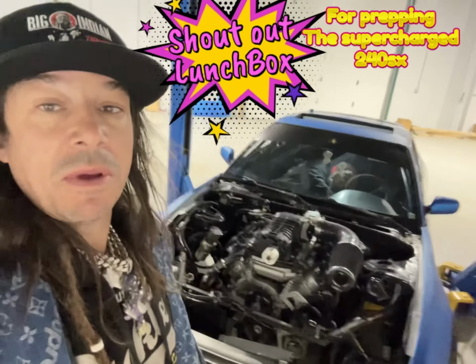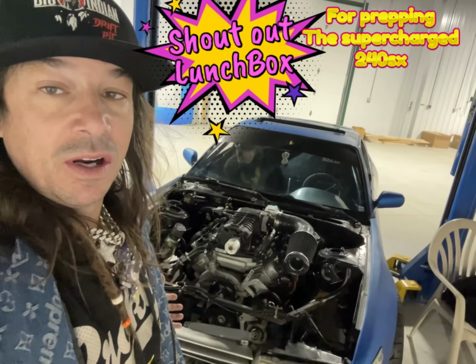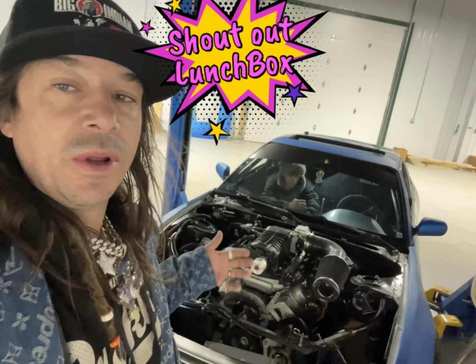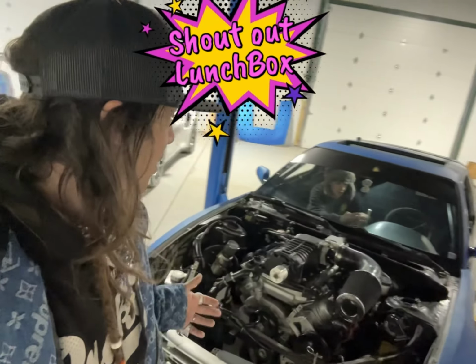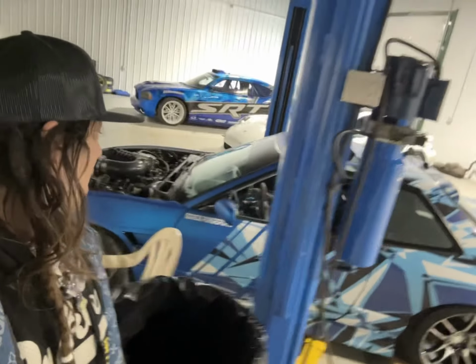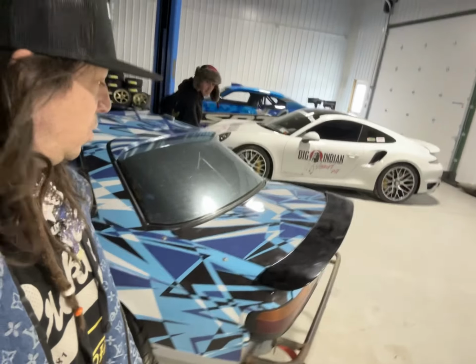So this is the newest baby on the block. Nice LS2 powered, supercharged 240SX, pushing somewhere in between 550 horsepower. Everything done to this thing is the complete setup. Wise fab, LS2, 6.0, completely caged and bodied. I think it's 60 millimeter over on it.